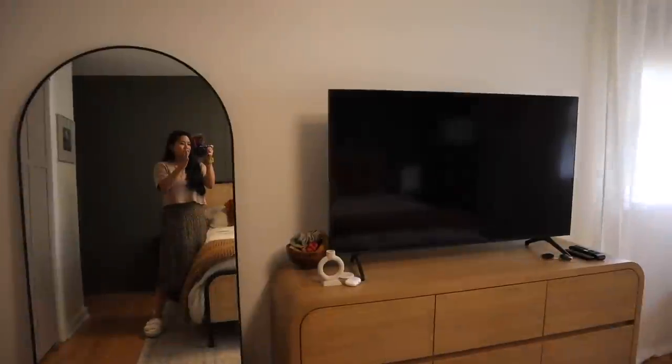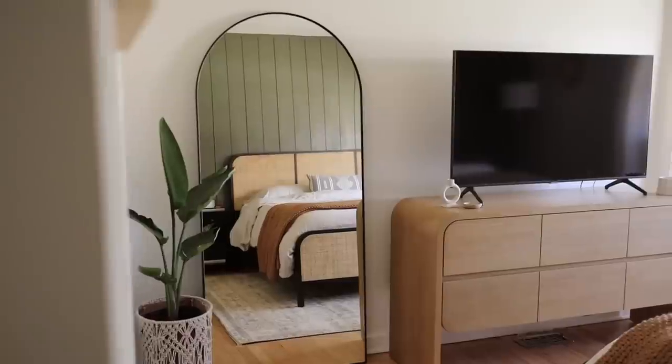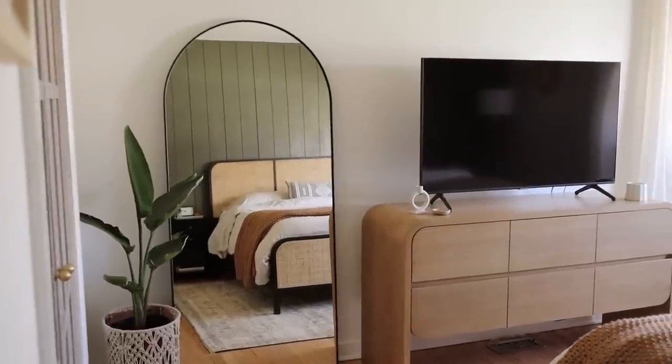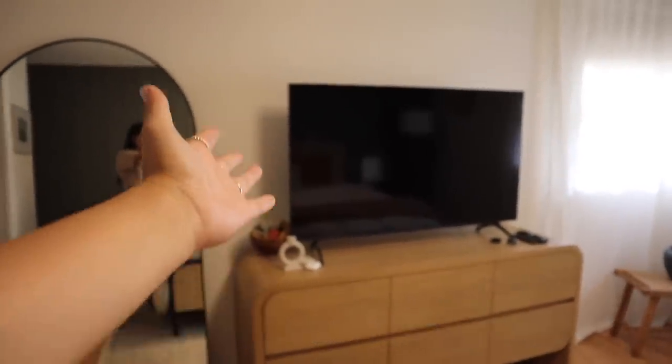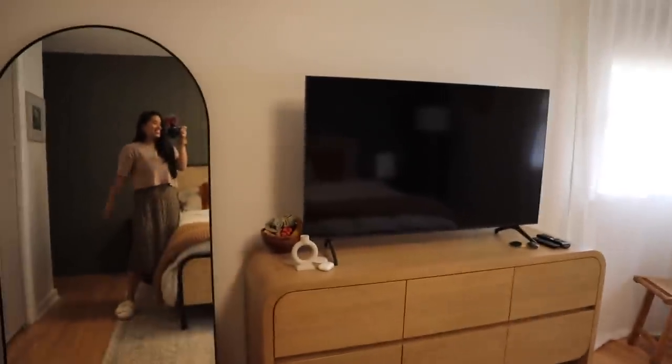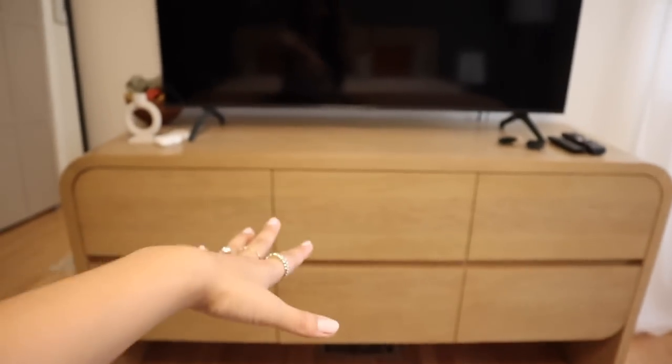And panning around this way, a lot of you said to mount the TV, and I agree, this should be mounted. We actually did not plan to put a TV in here at all, but lo and behold, we have a TV in here, and I actually do really like having one in here. Lifting it up onto the wall is going to give us an opportunity to actually style this console, which I think deserves its own moment.